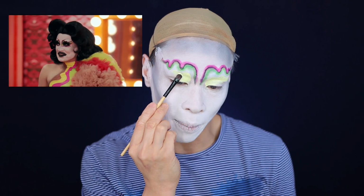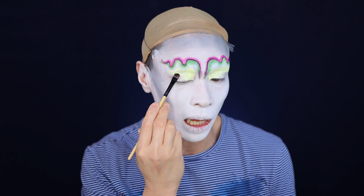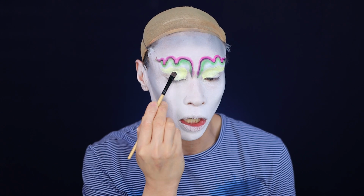And next in are Gottmik and Utica Queen. I think these are 2 of my favorites, okay? I really hope both of them are like top 2. And of course, both of them have neon pink and green eye makeup, okay? So it was almost like planned that they came in pink and green. I would have done Utica's look today, but I think Gottmik really won the challenge today for me.